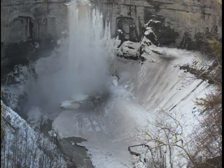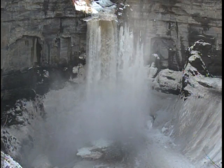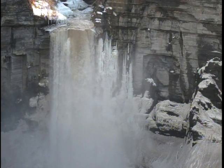So eventually, inevitably, the thaw comes. So we get water pouring through the ice dome and ripping it apart and cutting a hole in it, and that makes for some pretty dramatic views from the overlook. So we get a lot of variety of looks at Taughannock Falls. It changes all the time.